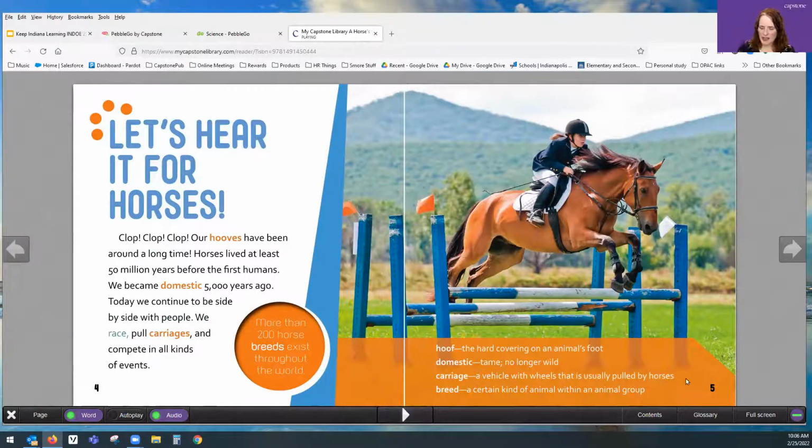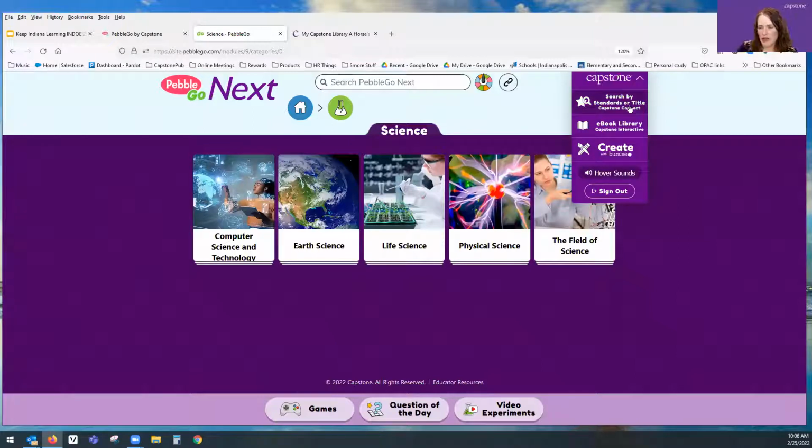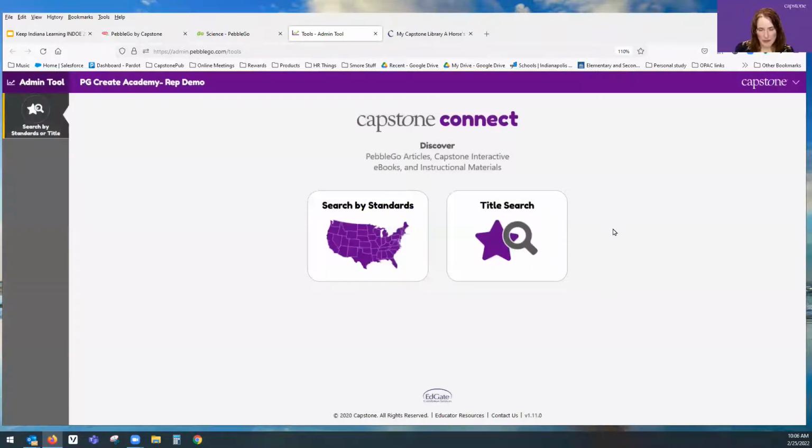All right, so I'm going to stop sharing there. So that's the student view, but let's go back to the teacher tools here so we can see what a teacher can have access to with PebbleGo or with Capstone Create enabled. So I'm going to go to the search by standards or title area, and we're going over to the teaching tools.